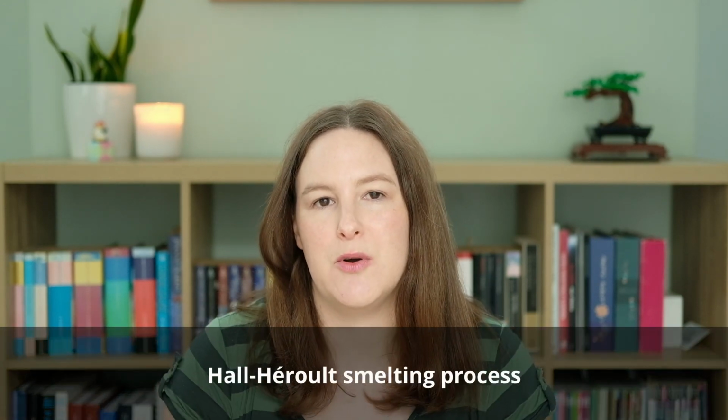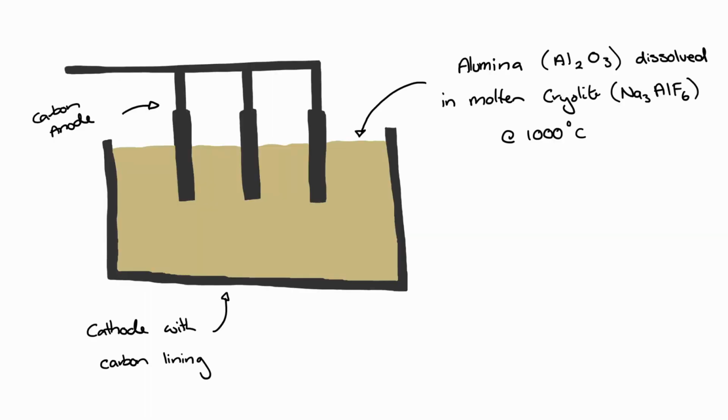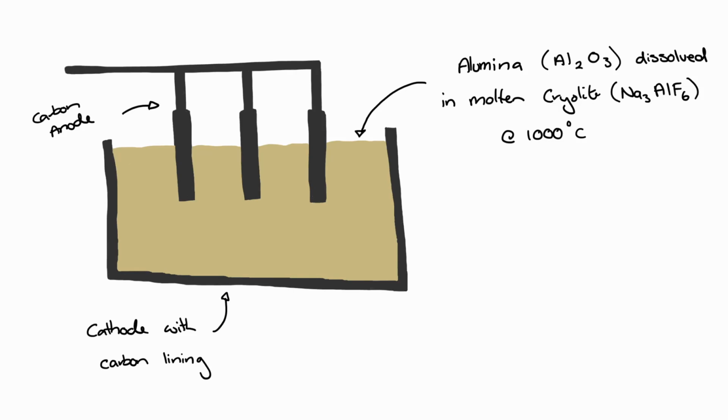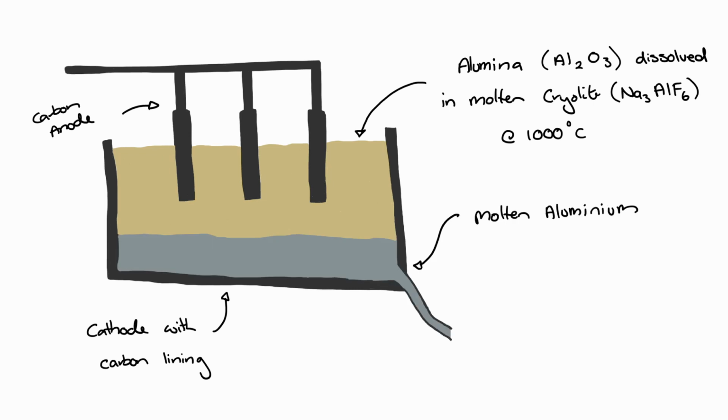Alumina is reduced into aluminium via the Hall-Héroult smelting process. In this process, alumina is fed into carbon-lined cells and dissolved in molten cryolite to reduce its melting point to 1000 degrees. A strong electric current is then passed through the cell to separate the constituent aluminium and oxygen atoms that make up alumina. The oxygen atoms combine with the carbon to produce carbon dioxide, while the aluminium sinks to the bottom of the cell and can be siphoned off.